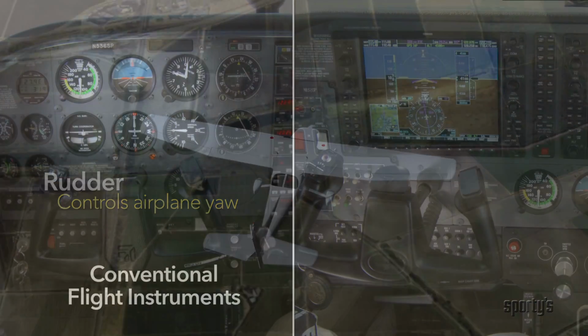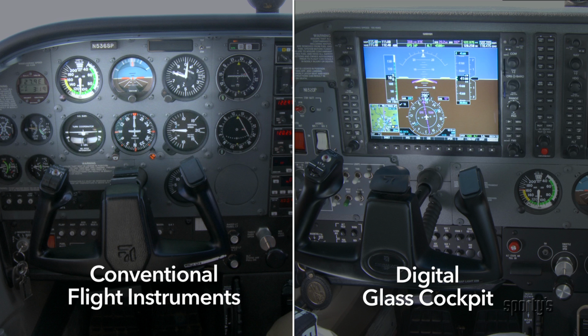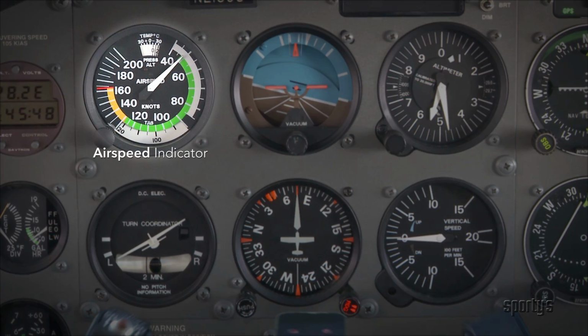The airplane's rudder is controlled by foot pedals, either left or right, which will yaw the airplane in that same direction. At quick glance, the flight instruments can appear to be a collection of round instruments or a digital display of meaningless information. It will make a lot more sense if we identify our 6 basic instruments. The airspeed indicator shows you just that, your speed. The attitude indicator shows the airplane's position relative to the horizon.